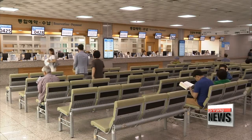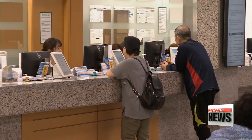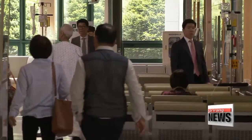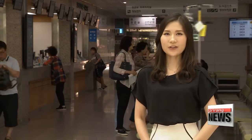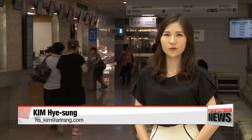Korea is currently leading the way in applying 3D technology and was the first country in the world to approve the use of 3D printed cranium implants for surgeries. So far this year, more than 100 3D printed implant surgeries have been performed in Korea.